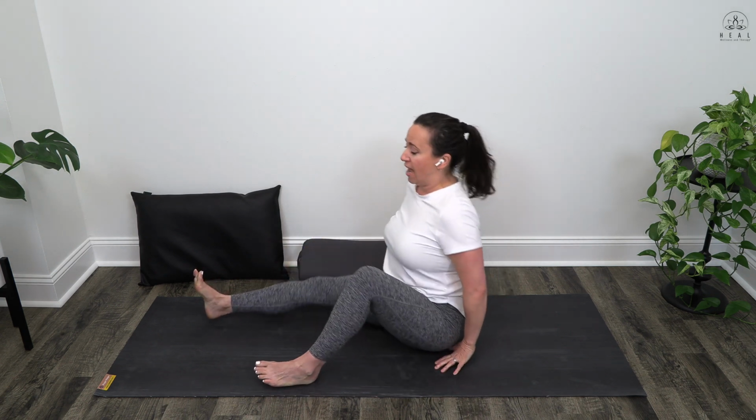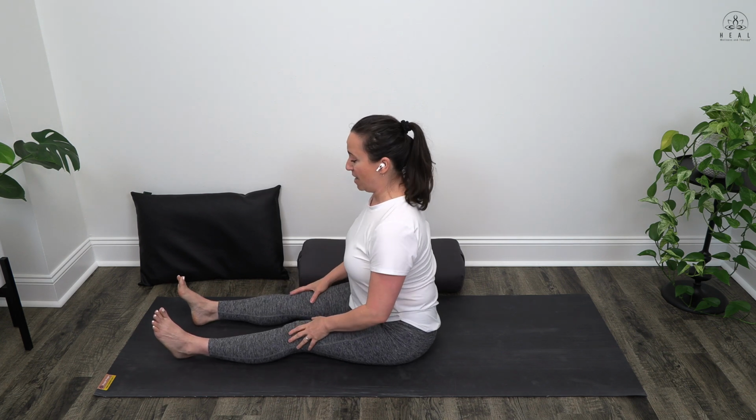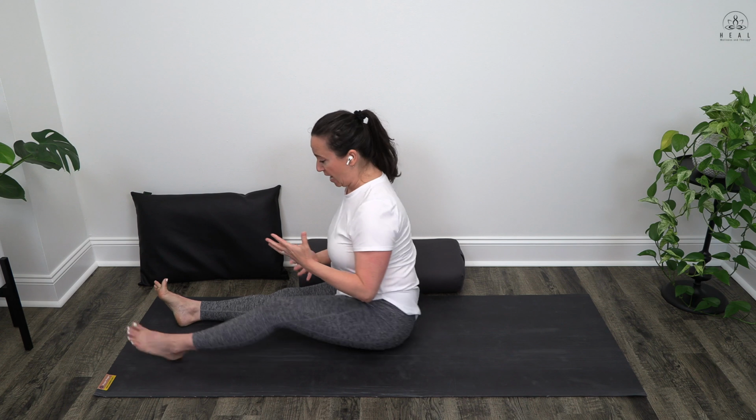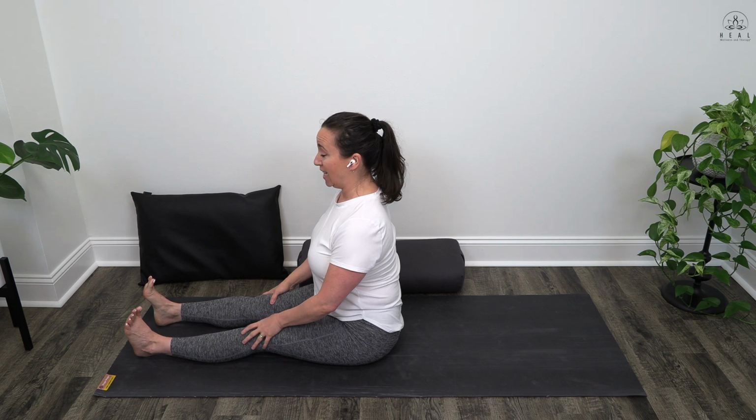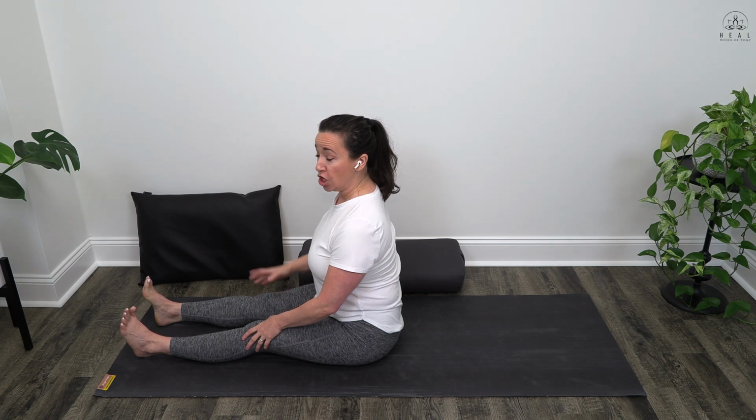So once again, find yourself in staff pose. As you find yourself in staff pose, you decide if you're doing knees straight or knees bent. I like to keep my knees straight until I'm about to lay down. Once you have yourself in staff pose, start with your head forward first. And again, same idea, not a 90-degree turn of your head, but just a 45-degree turn to the left of your head. Now keep that head turned 45 degrees.